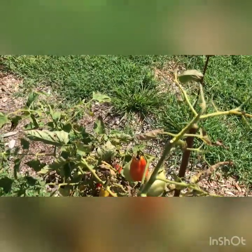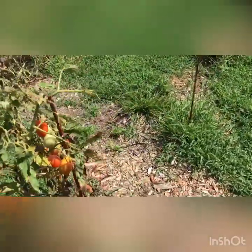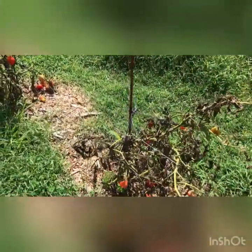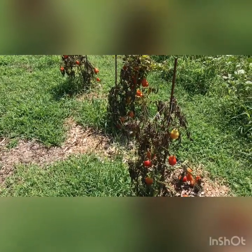Some are hanging on. This one looks like it's had a tomato hornworm. Most of them have not even had tomato hornworms on them because even the tomato hornworms are like, nope, that's disgusting. I ain't eating it. But despite all of this damage, which I haven't researched to tell you 100%, I'm thinking it's probably fire blight.